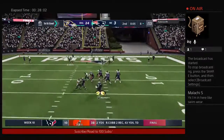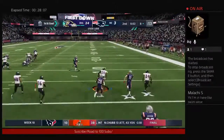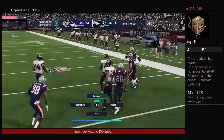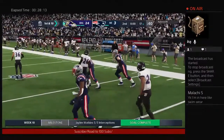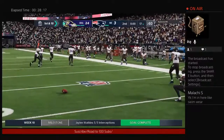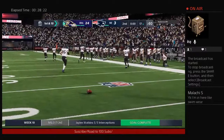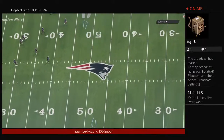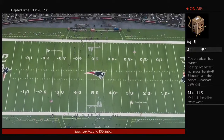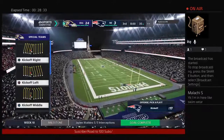To the air again, Newton. And this is going to be intercepted. Able to get there and pick it. And he will be brought down as time has now run out on this first half of action. So we reach halftime in what's been a fairly one-sided game so far. As we'll get you down the coast to Orlando for Jonathan Coachman at our EA Sports Halftime Report.